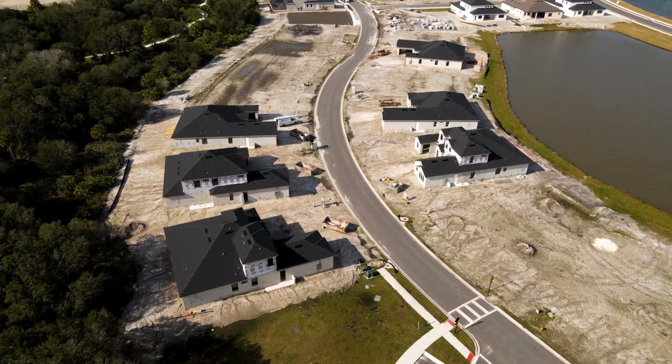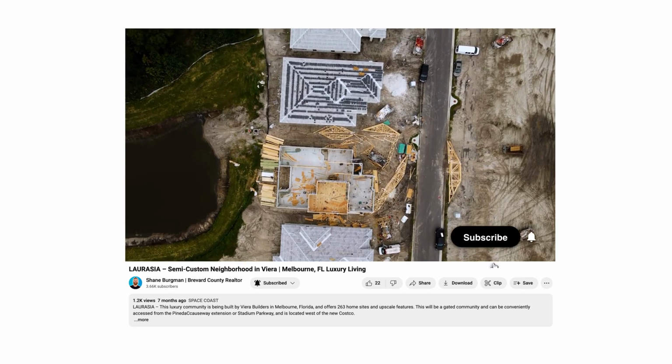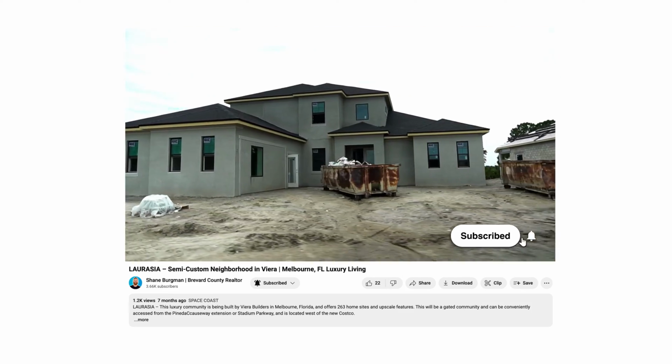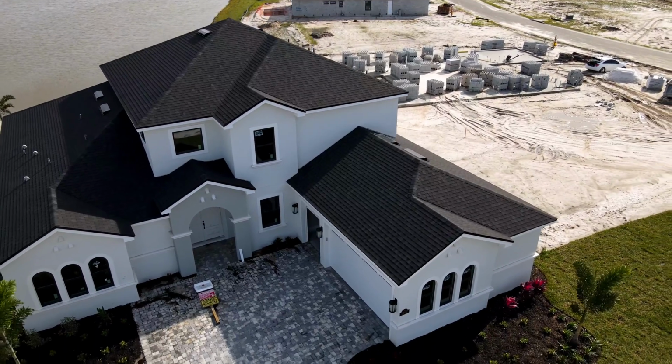And I don't know if I mentioned this earlier, but Laurasia is a gated community. And if you take a look at our previous videos on Laurasia, you can see that a ton of progress has been made in this community in a relatively short time. You're starting to see the roads, you're starting to see the homes, and you're really able to get a feel of what this community is going to be like.